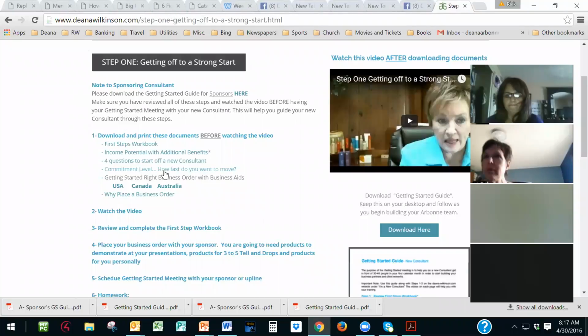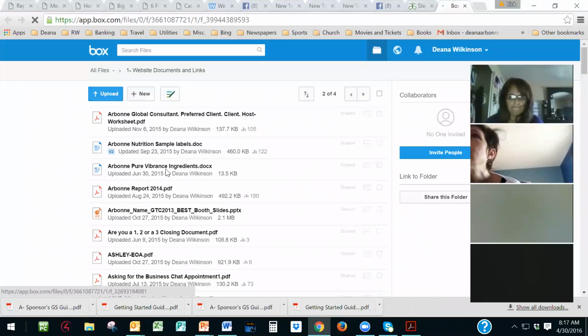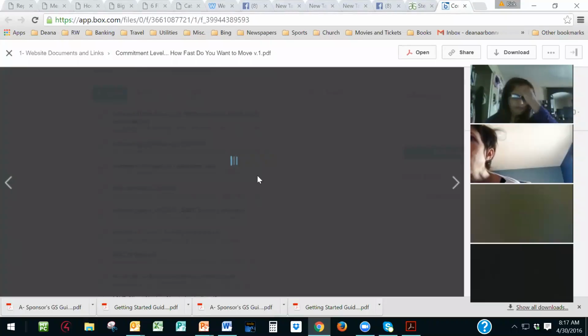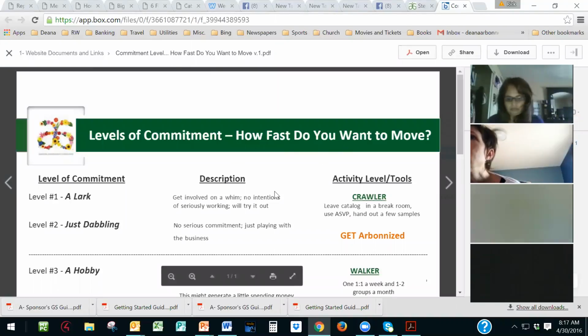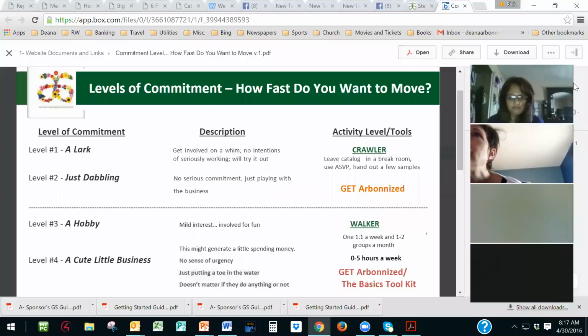So when you go over the commitment levels, and please, if you have any background noise, if you are not just sitting there only doing this, please mute yourself because we can hear you, whatever you're doing. But I'd love to keep the lines open if at all possible so that you can ask me questions and make sure that you understand this.